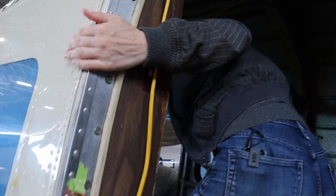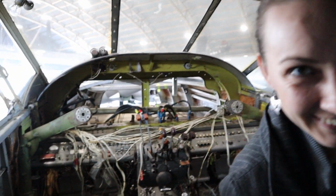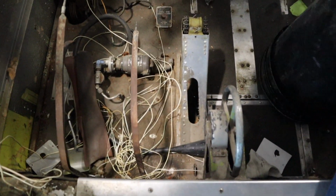Oop, I just got your phone. Woo! Don't feel super secure in here. I'm not gonna lie. It's seen better. Oh my gosh. Yeah. She has seen better days.